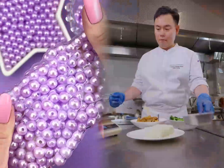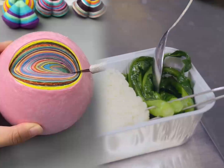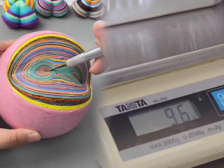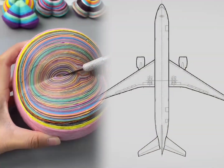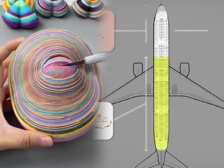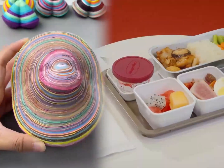Now comes the plating, or in this case, the boxing. A bed of jasmine rice goes in first, followed by a neat layer of veggies and a generous scoop of chicken. Every element is weighed to perfection, keeping each meal balanced and consistent. While Yat Tung Hin handles the economy and premium economy menus, business and first class menus are shaped by Louise and Duddles. I'll soon get that business class taste on an actual flight, but for now, let's dig into this chicken.